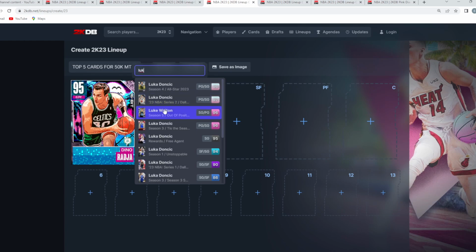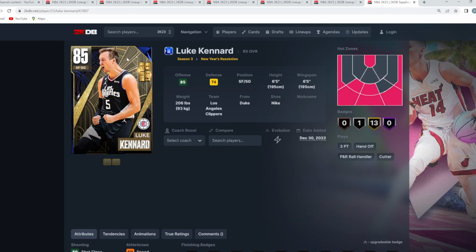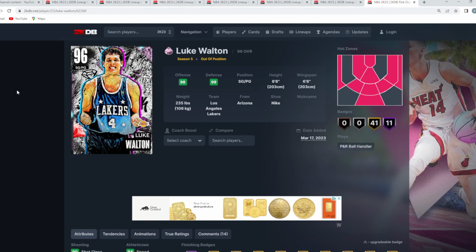And then another really good card for under 50,000 MT, I think he's more like 35,000, is this Pink Diamond Luke Walton card, who is honestly one of the most underrated cards in the game right now. Like, there's a legit argument to be made that he's a top 3 point guard in the game. I think I have him at number 6 or number 5 is probably where I kind of rank him, but you can definitely argue this is a top 3 point guard in the game, which is crazy good value for only about 30 to 40,000 MT.